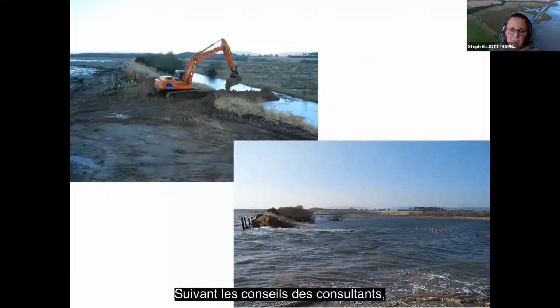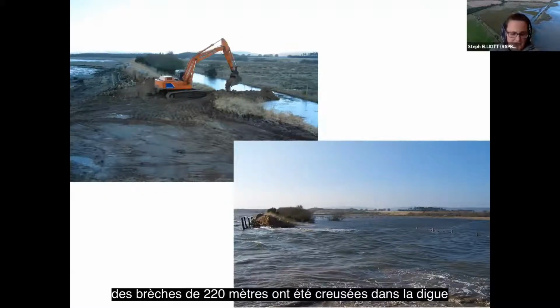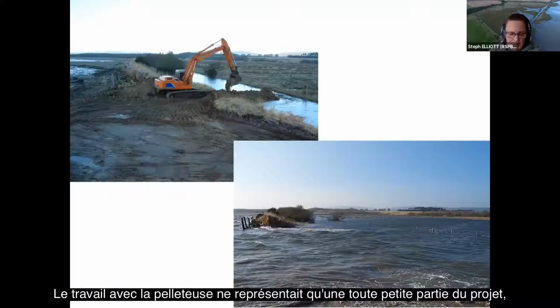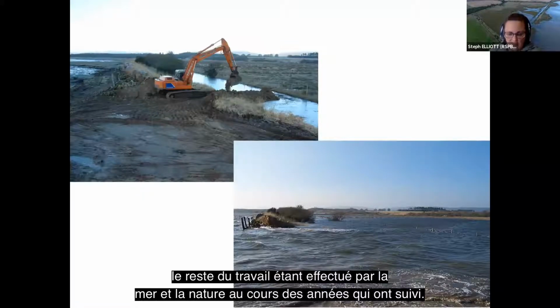Following the advice from the consultants, in February 2003, 2 20-metre breaches were dug into the seawall to allow the tide to flood in and out for the first time since the 1950s. The work with the digger was a very small part of the project, with the rest of the work done by the sea and nature over the following years.